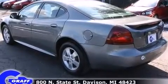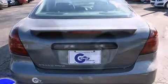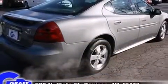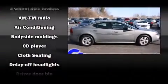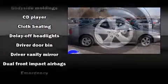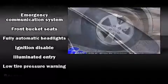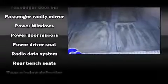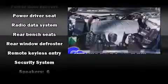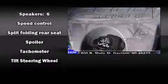Top features include air conditioning, front and rear cup holders, one-touch window functionality, a tachometer, variably intermittent wipers, fully automatic headlights, and much more. Passenger security is always assured thanks to various safety features, such as dual front impact airbags with occupant sensing airbag, a security system, an emergency communication system, and four-wheel disc brakes. This car was designed with safety in mind, allowing you to drive with even greater assurance.